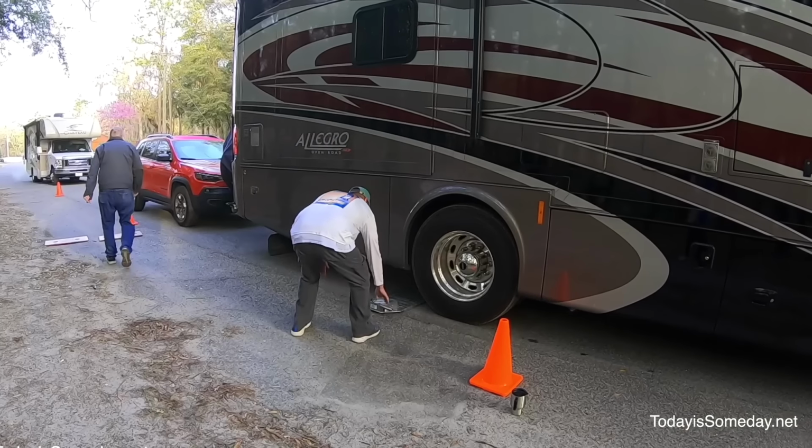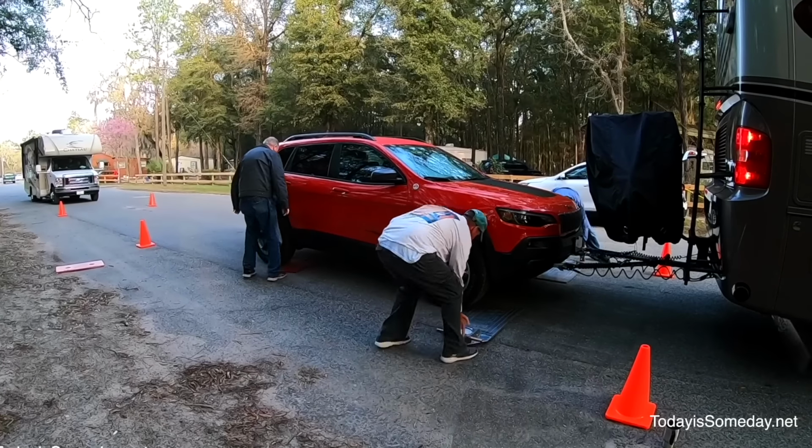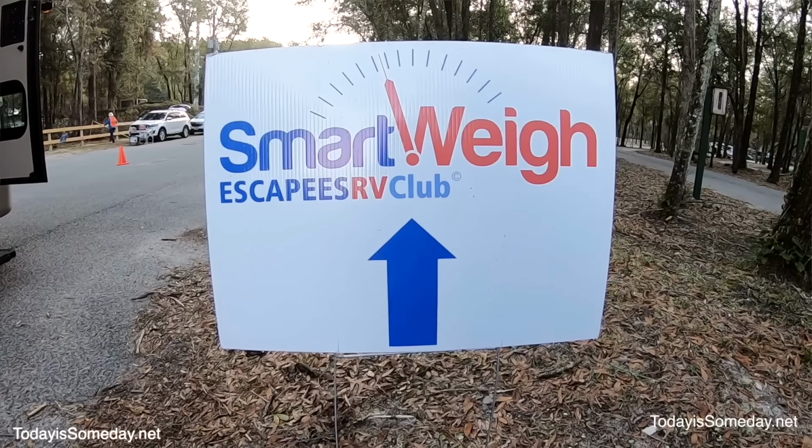Unfortunately, they are not as readily available as axle weighs. They are a little more expensive, and you have to schedule it ahead of time. Our last 4-corner weigh was done by Escapees as we were leaving a rally.